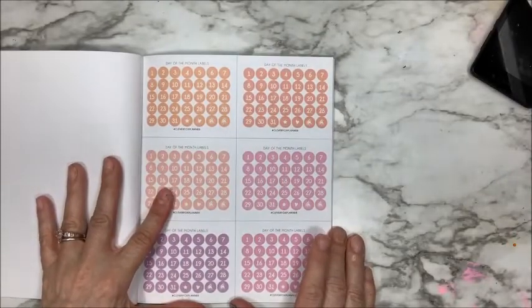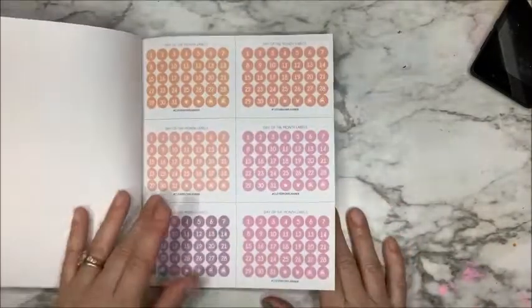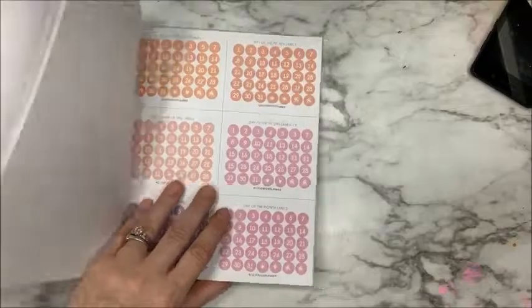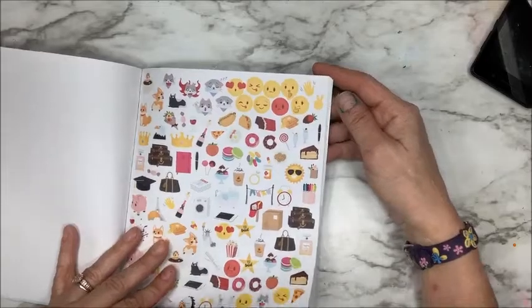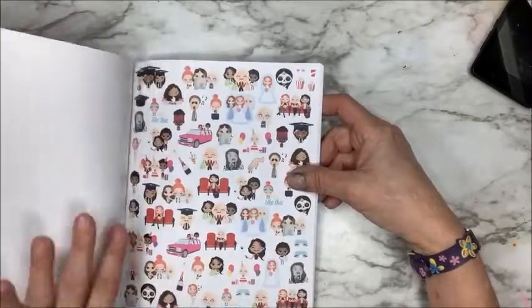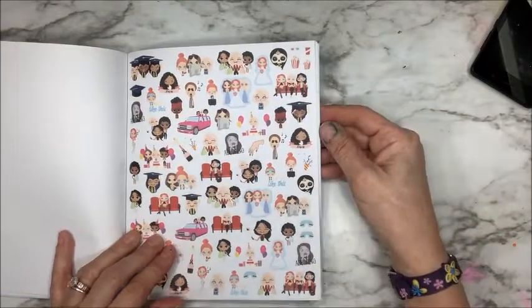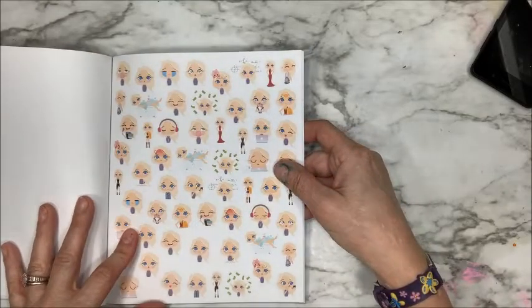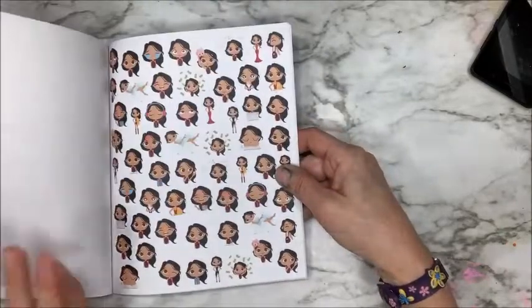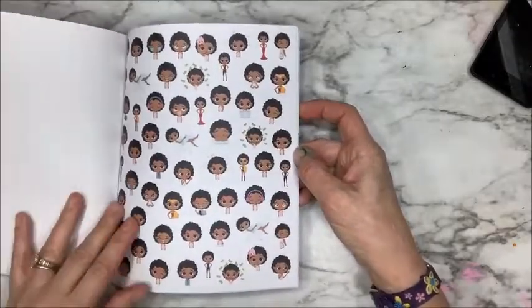Now this is the day of the week label, so you just put these stickers in their appropriate location inside of your planner, which I think is a great idea, and they're color coordinated to the stickers. Very, very good idea. And then you have your fun icon stickers here. These are just everyday things that you can use in your planner. I love these little girls. Isn't that sweet? Very, very cute. And these little girls are in different skin tones.